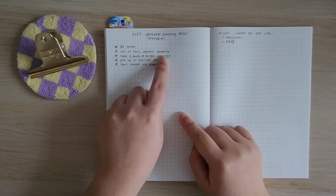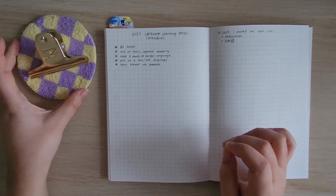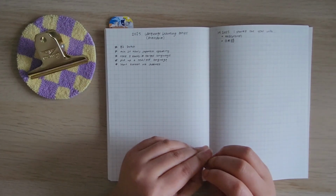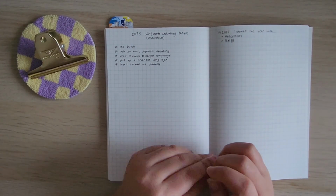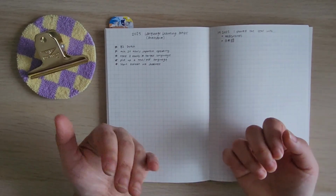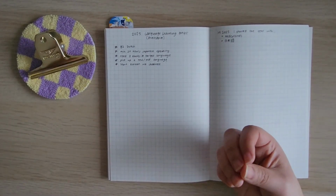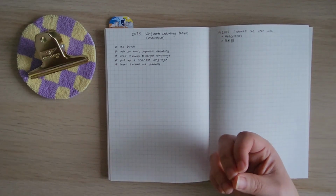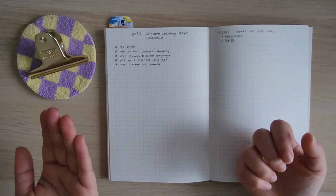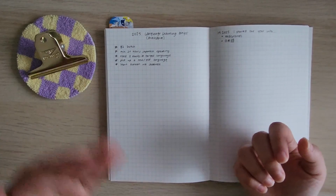Minimum 20 hours of Japanese speaking. So I don't know if I've said this before, but I've been studying Japanese for a really long time, since first year uni basically. I always want to keep up my fluency in the language because I've studied it for so long, and I really love Japanese as a language. It's one of my favorite languages. But I'm not really in a situation where I'm using that Japanese all the time. So you basically have to keep using the language if you want to remember it, right?